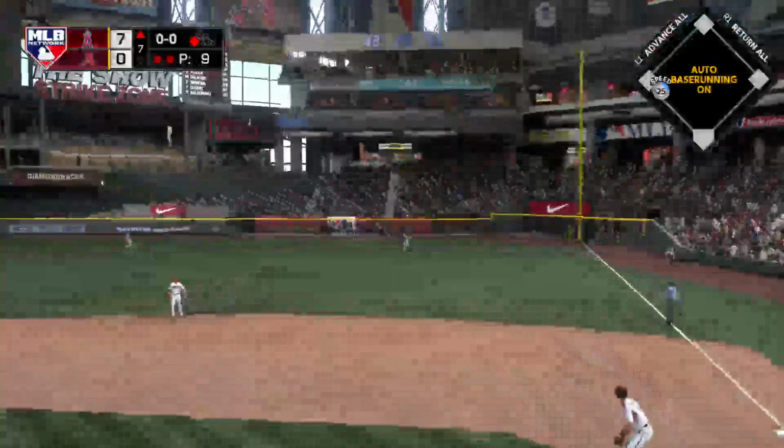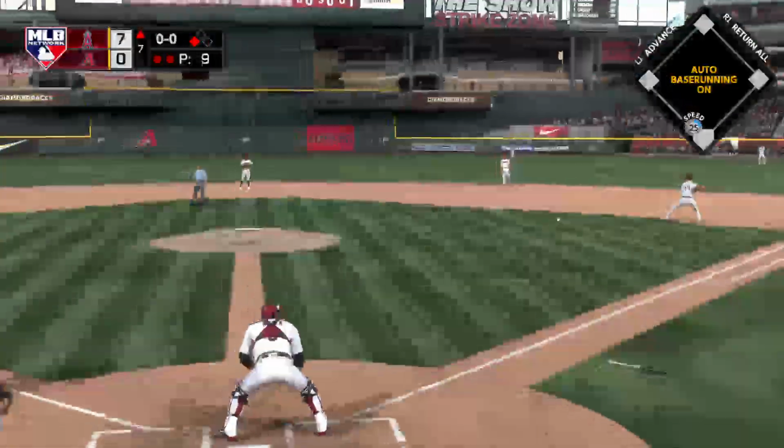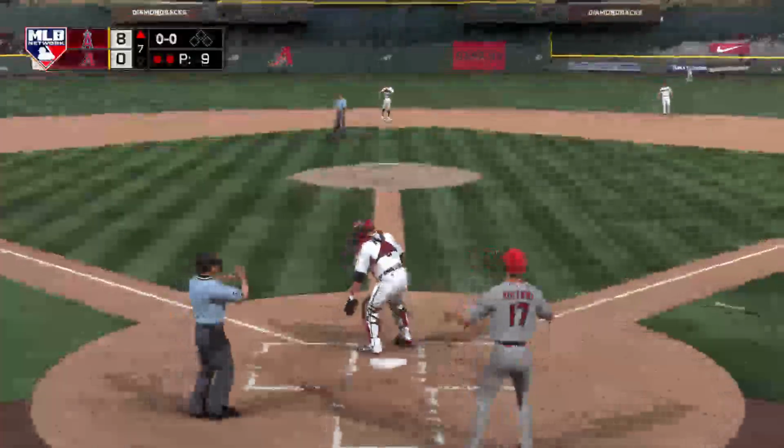Peralta is under it, makes the catch, but the runner from third breaks for home. And he will get in to score, and it's a run batted in on the sacrifice fly.